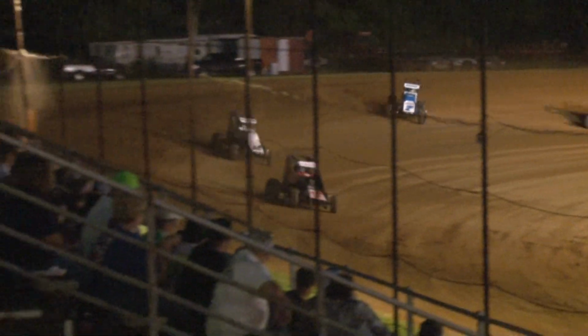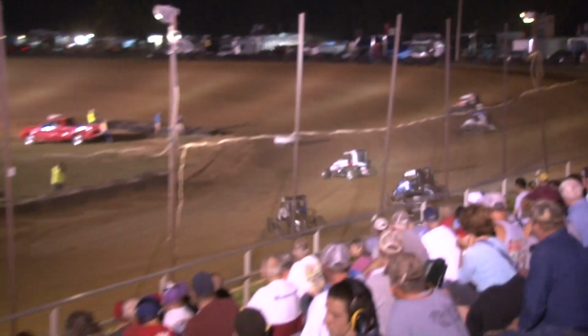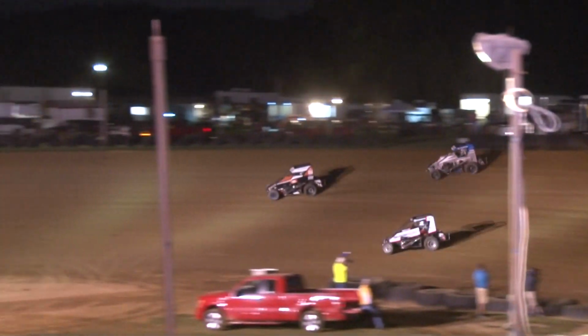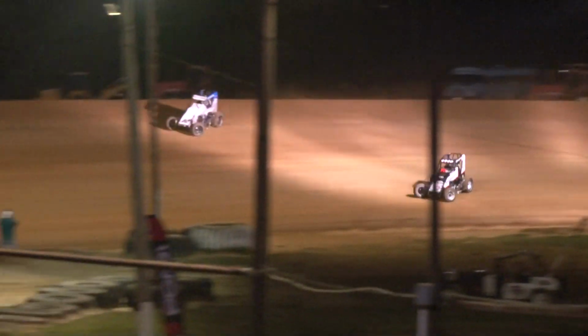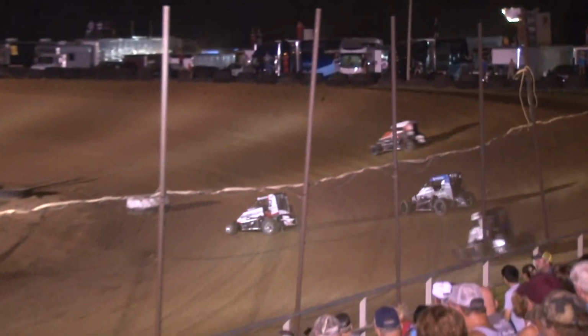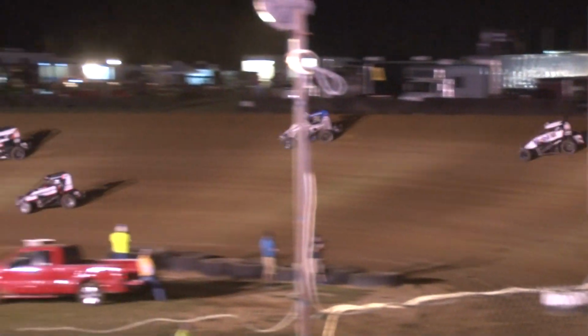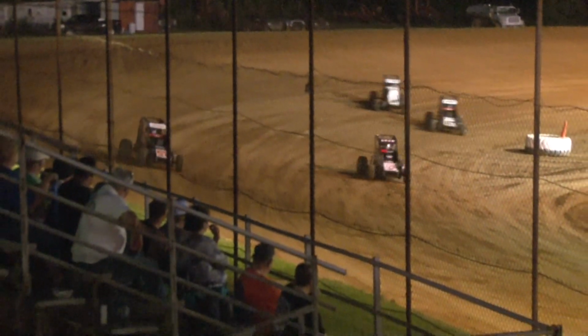Holly is going to turn number three. Holly Holland taking a long way around. She's hammered down, trying to hold off Zach Dodd. And down to the fourth quarter. Out from the back, already up in the fourth position, challenging for third. Seavey to the inside of Holland.